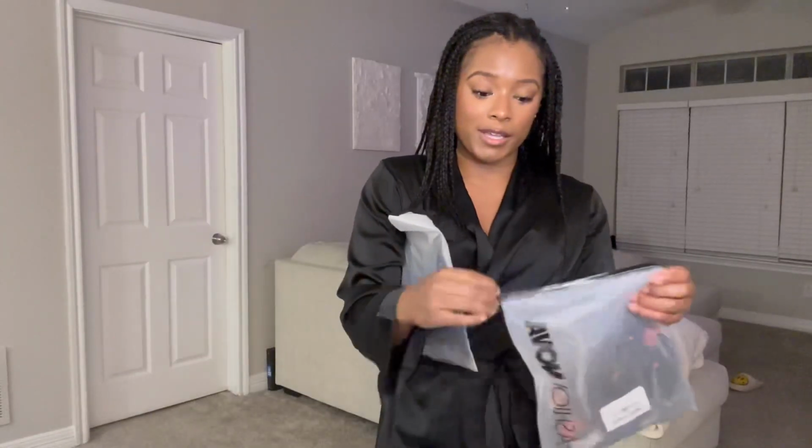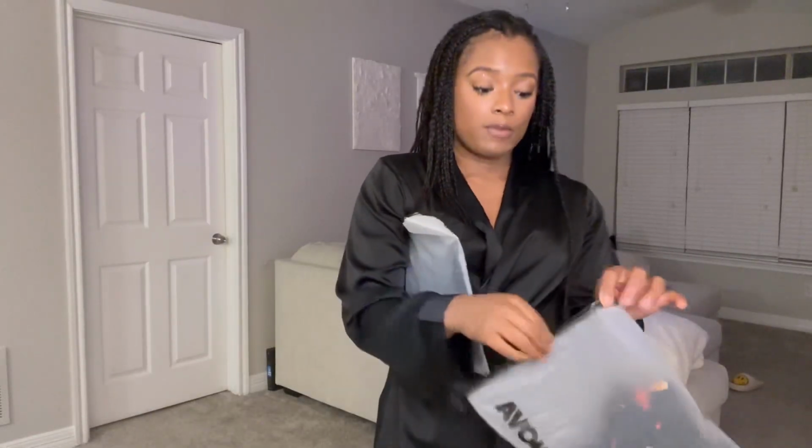So this one is gonna be my birthday dinner outfit that I'm gonna wear on my birthday dinner in Arizona, not my birthday dinner like in Georgia. So this better work because if it don't, we're gonna have some problems.